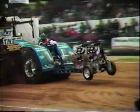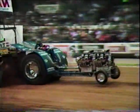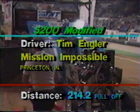Here we go now. Tim Engler off the line first here in the 5,000 modified out of Princeton, Indiana. Those big Aries coming to life. He's lifting nicely. Boy, what a perfect run Engler is making, and he gets the red flag at 214 feet, .2. 214.2 for Engler.